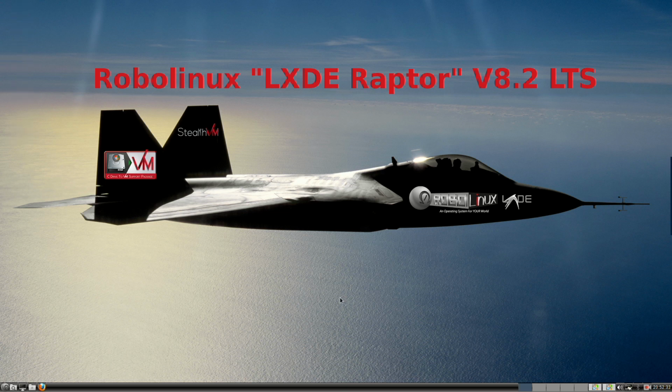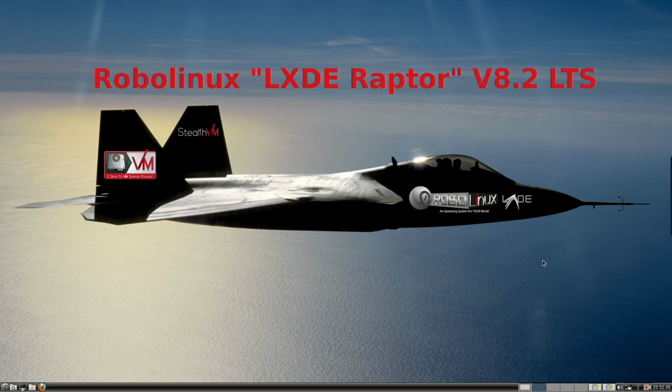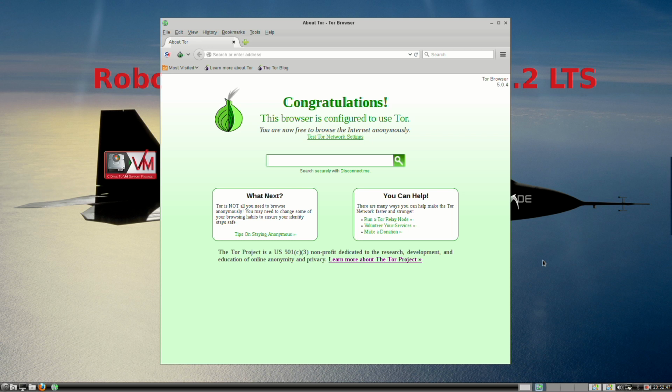In the first desktop, I'm going to load Thunderbird from my nifty right side panel. There we go. In desktop number 2, I'm going to load Tor browser. Now, that could have been I2P running in Firefox or Google Chrome, or both. That's up to you. You'll notice that Robolinux LXDE Raptor has most of your favorite apps already installed and ready to go. That saves you time, people.